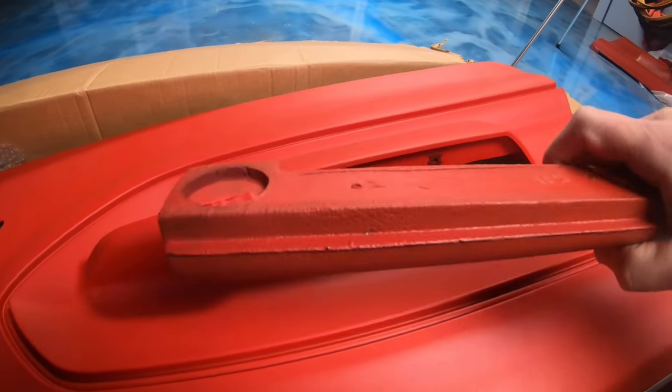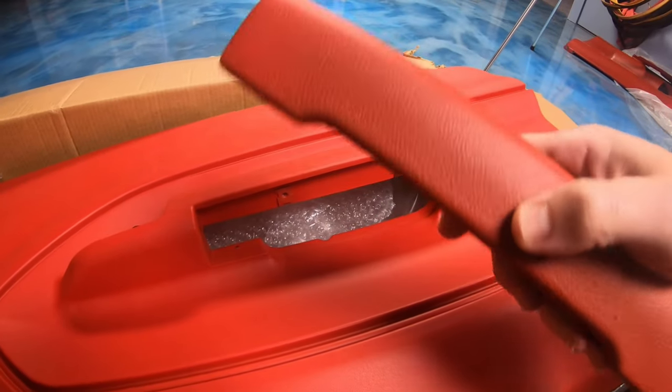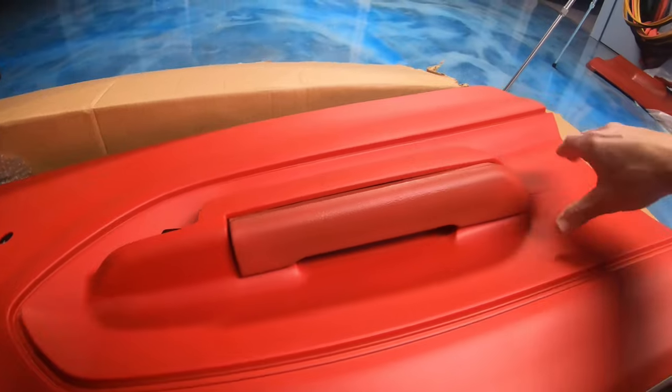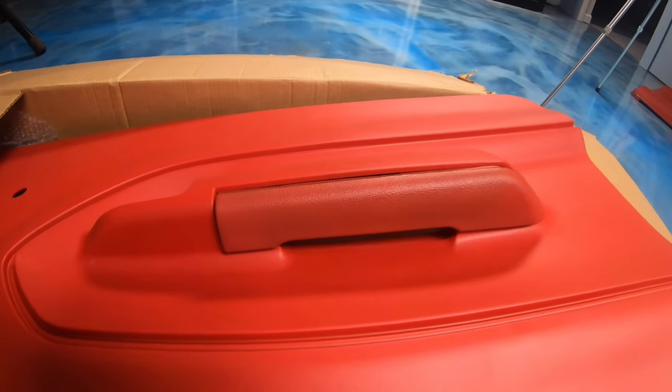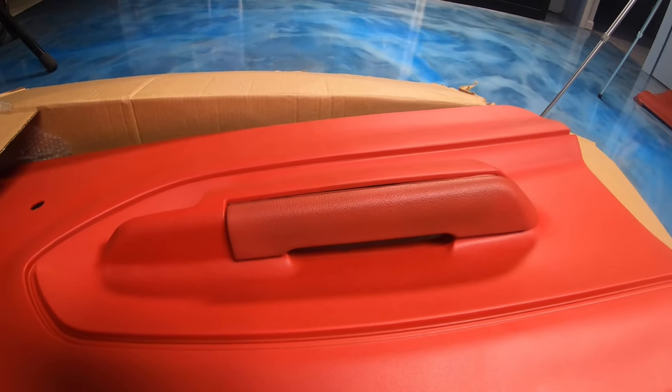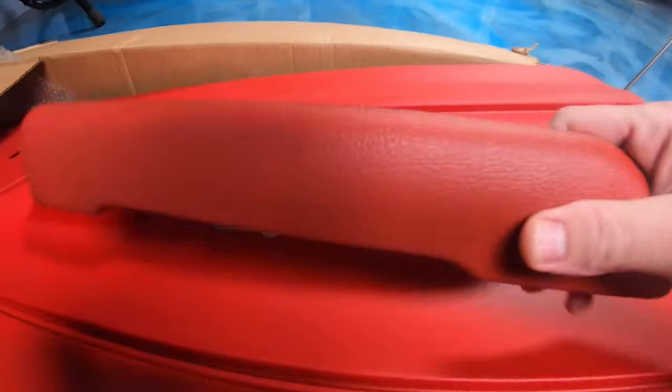Makes me want to try to dye these stupid things too, but I'd hate to dye these because you get so much wear and it's rubbing off. I would think the dye would just wear off pretty quick, maybe on the armrest portion. Maybe not, but yay. You gotta be kidding me.